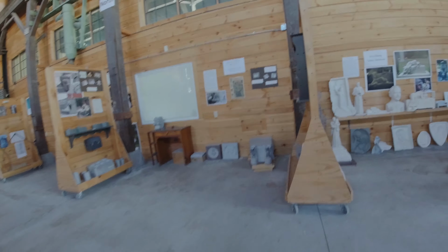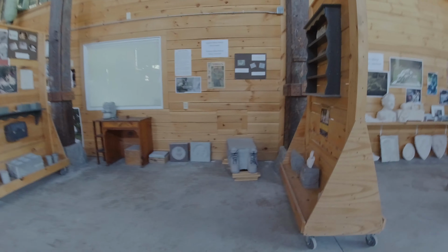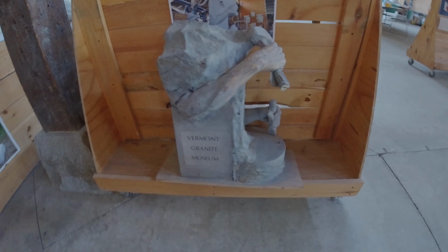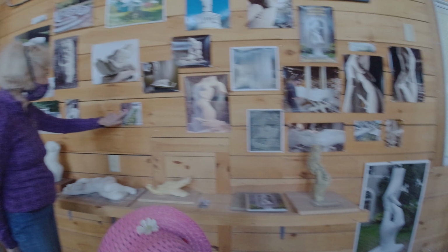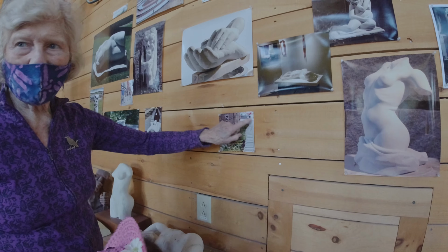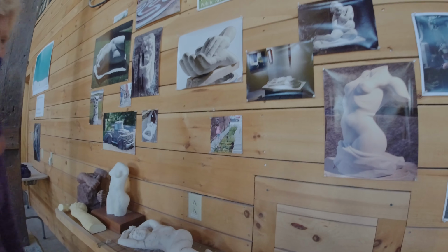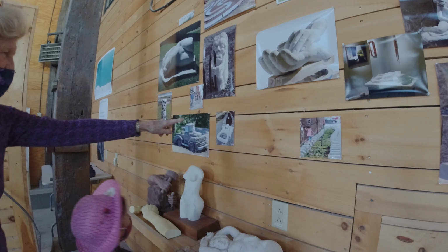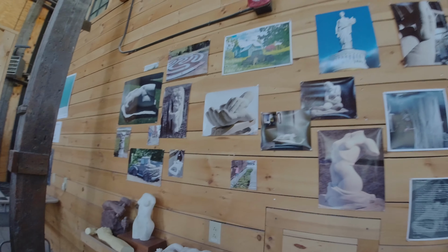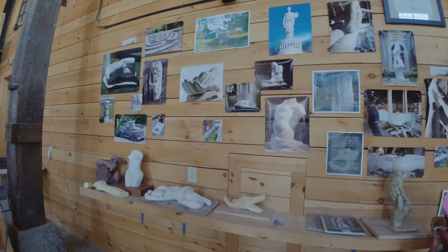The Jones Brothers plant. Look at these boots. There's a shoelace too. Vermont Granite Museum. This is the zipper that you might like to see in there. That's a big zipper. Right there. So this is all found in Barre.